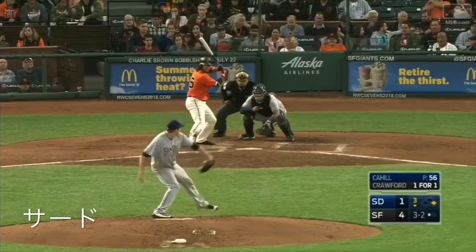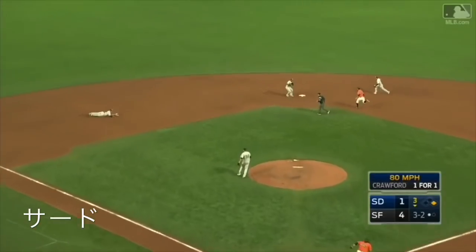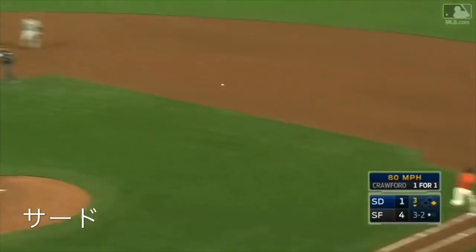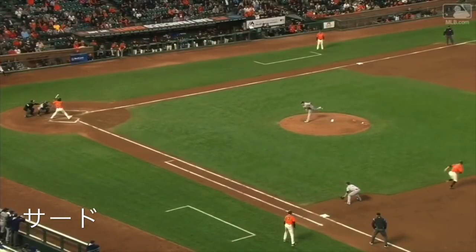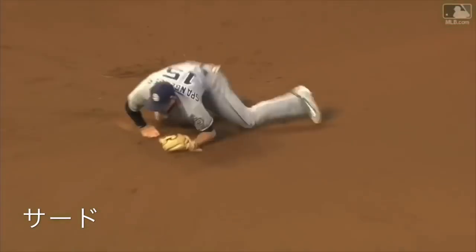Ball count for Cahill. Runner goes, and a grounder left side. Sprawling is Spangenberg, gets up and his throw in time. Nice play over there by Cory Spangenberg. Belt will take second base, but Crawford is retired 5-3, 2 down.